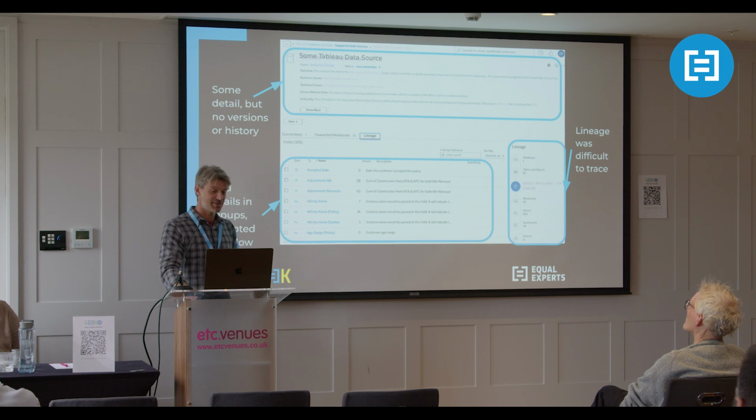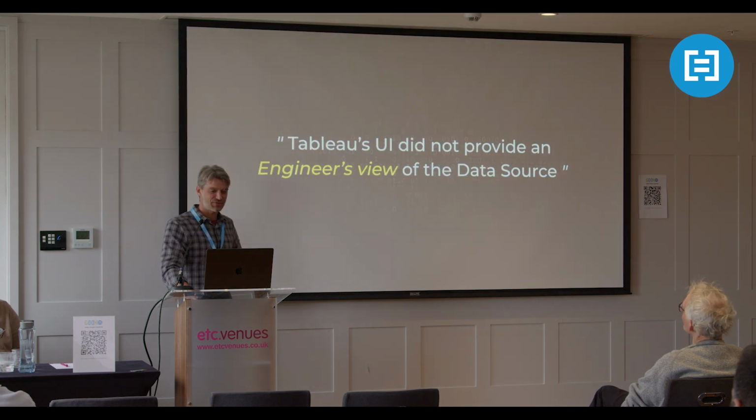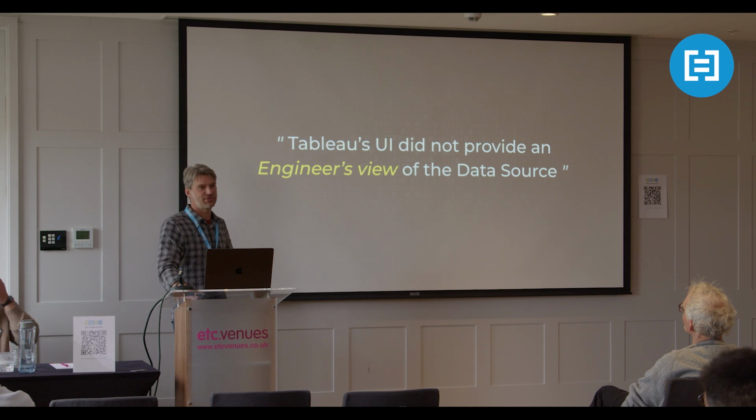And added to that, if you end up with a Tableau data source that's over around 300 fields long, this pane doesn't even really load. So yeah, it's not good. That was a challenge. Tableau's UI did not provide the engineer's view of the data source. So if we had to maintain this, we just couldn't do it in the web, it felt.